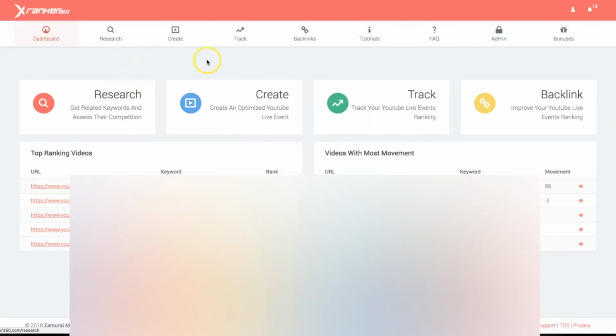You do your research, you create your campaign, you add it to the rank tracker, and you backlink that campaign. Okay, now the way that we've created this is you first do your research, then you can easily create a campaign by leveraging the power of YouTube live events. Once you add it to the rank tracker, XRanker 360 is going to automatically start tracking that campaign.